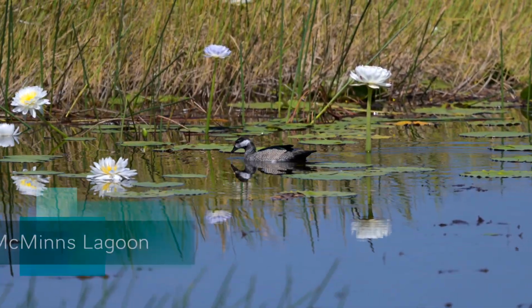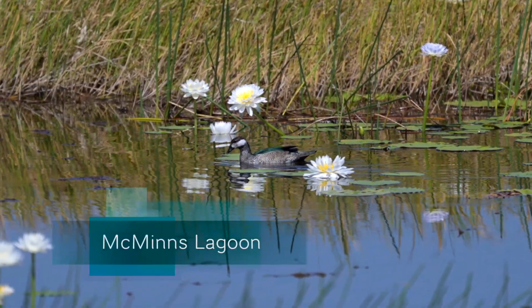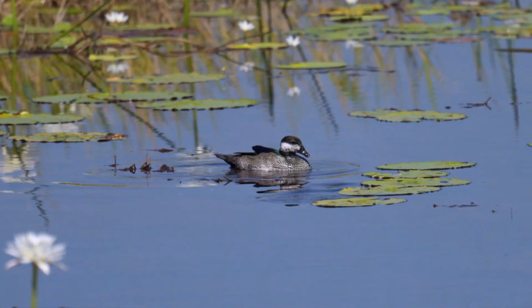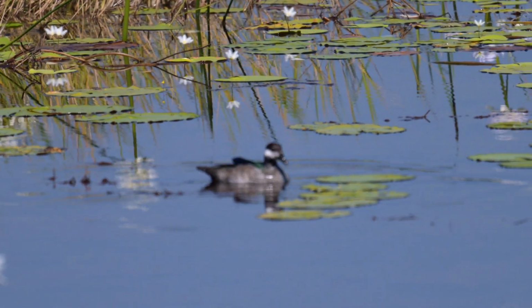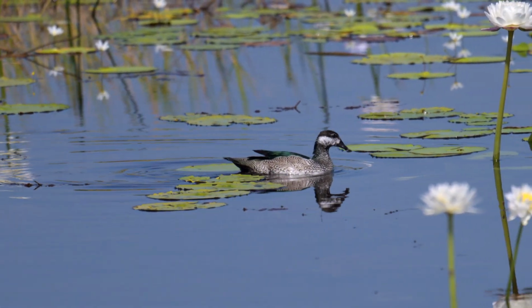The lakes, dams and lagoons around Darwin are the best places in Australia to see the green pygmy goose. Being quite wary of humans, I found it tricky to get a good photo, and especially in the middle of the day with all the heat haze, but I got some reasonable shots.